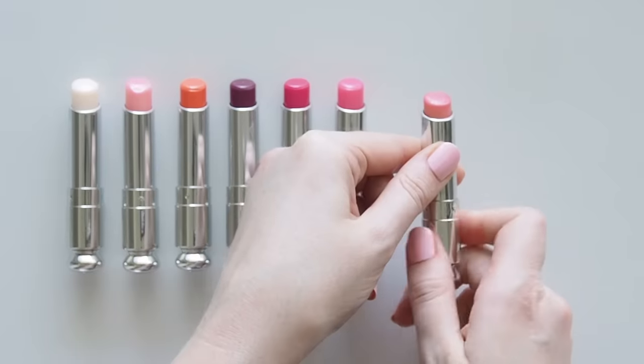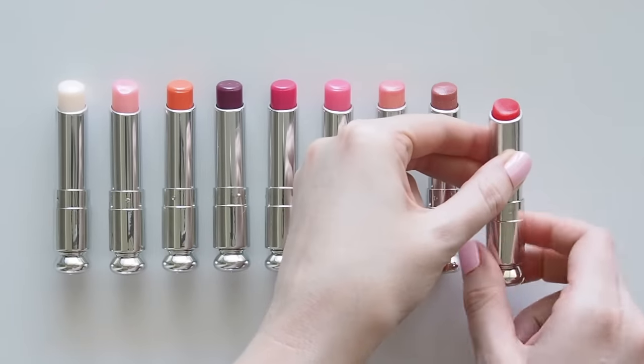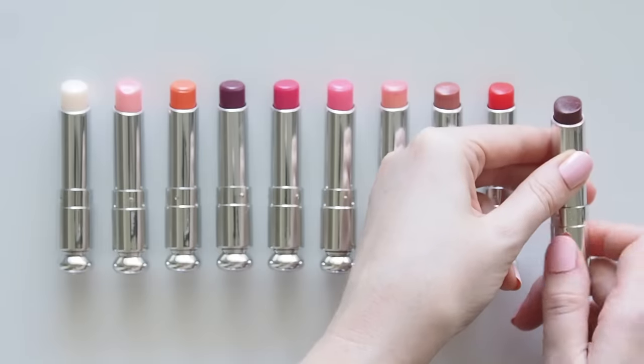But I've always said that I found the original a bit sticky and thick, so it wasn't something I wore for hydration, just a kiss of easy color.